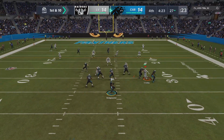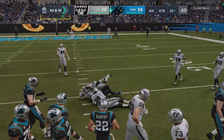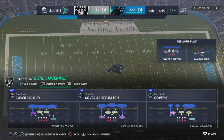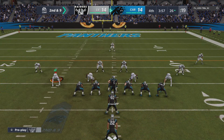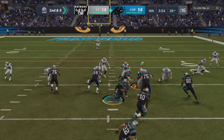Bridgewater, a play fake to McCaffrey. He'll look to throw. Stepping up, he's going to keep it. He'll get just a yard on the scramble. It's 2nd down. How about a tip of the cap to the defense? They're working against a very mobile quarterback, but all day long they've kept him under wraps. And on that play, they held him to a short gain.